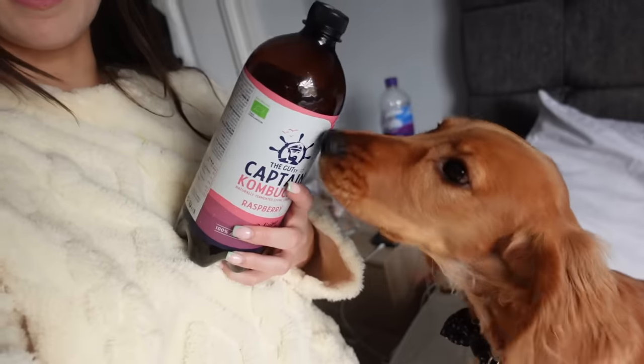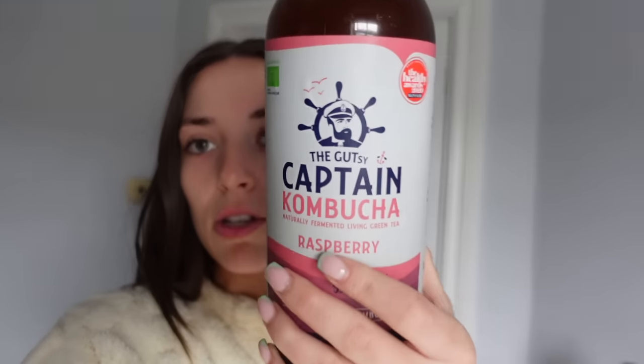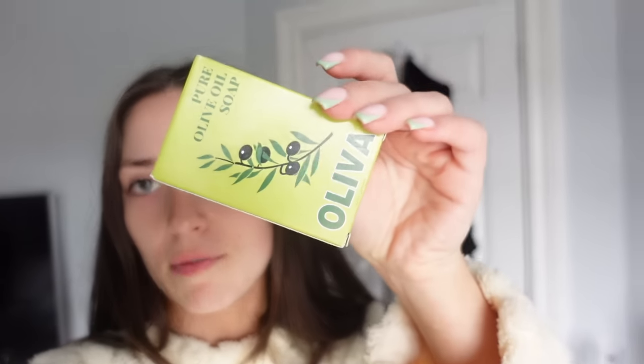If you guys don't know, I shall read you a few. Darcy's very intrigued. It is 100% natural, no preservatives, low calorie, never from concentrate, gluten free, living food, organic, and it's got nothing artificial. So I really love raspberry flavour. So when I saw that, I was like, oh, I have to get that.